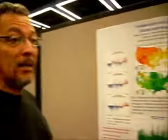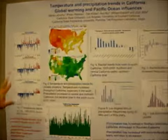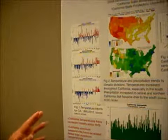I'm here to give a presentation on precipitation patterns in California and their correlations with El Nino, La Nina events and Pacific decadal oscillations. What we've looked at is these images here, which show the temperature trends in California. They show that they're all increasing.